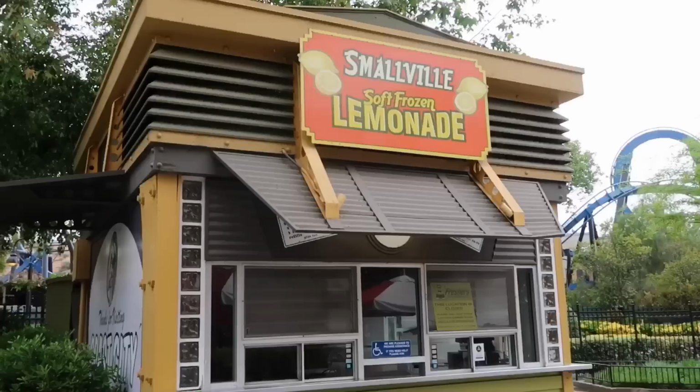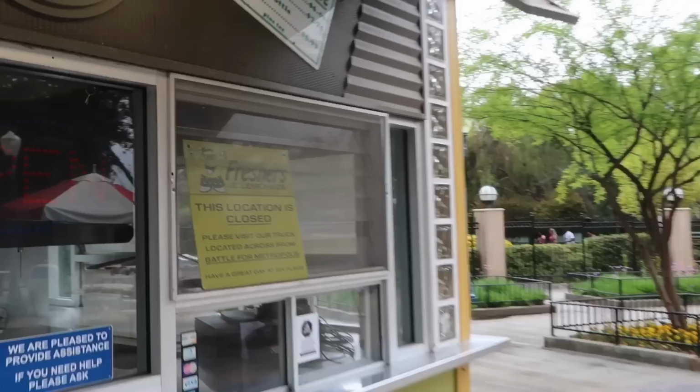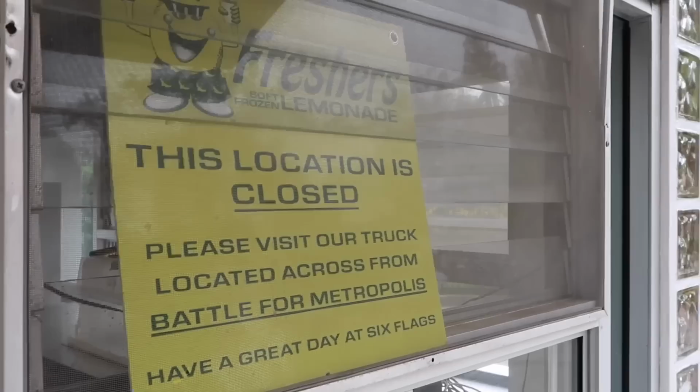Keeping up with the theming, we have Smallville Frozen Lemonade. However, this location is closed, but you can visit the other one next to Battle for Metropolis, which we will be going to here in a little bit.